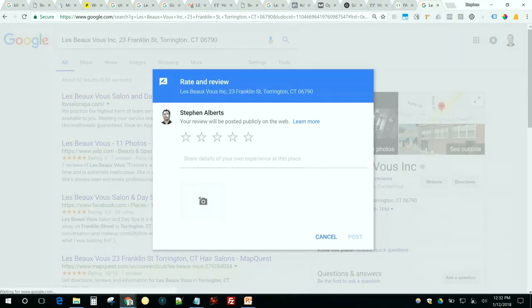So it makes it a little bit easier for someone to leave a review. They do need a Google account in order to leave a Google review. Like most of the sites, you have to be on Facebook to leave a Facebook review. Yelp, same thing.